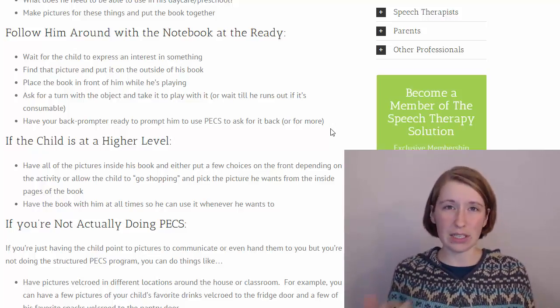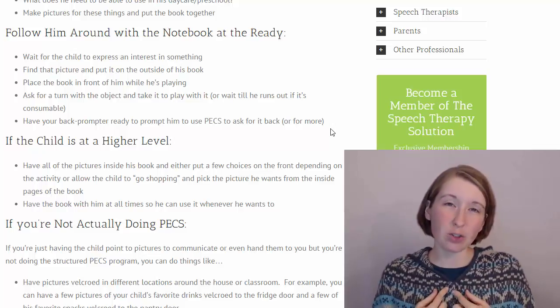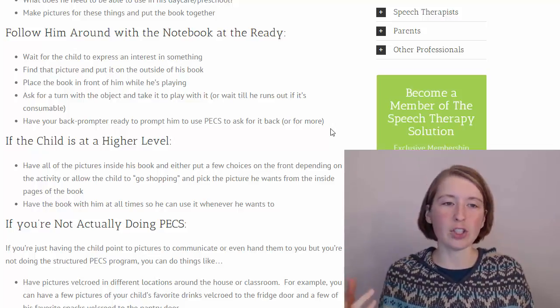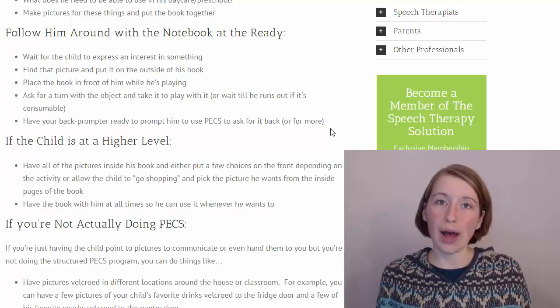So I'm not going to go into details on how to do the back prompting and all of that because number one, I'm not a PECS trainer. And number two, you can't do PECS if you haven't been through the training. So I'm going to assume you all know that. Okay, so that's what you would do for a toddler who is new at using PECS.